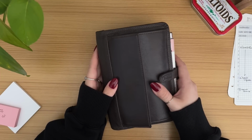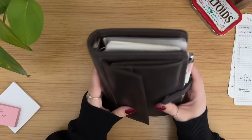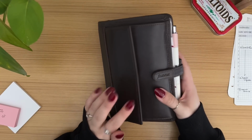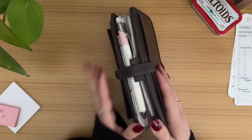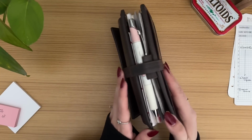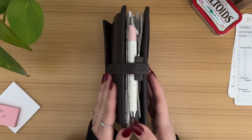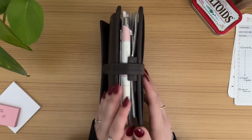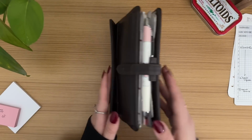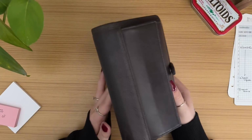Today I thought I would take you guys through an updated flip through of my Filofax rings and how things have been going for me. I've been in this book for about a month and a half now, and I feel like I love her more and more the more I use her, and so overall it's been going really great and I'm having a great time. So I thought I'd take you guys through some of the updates that I've made.